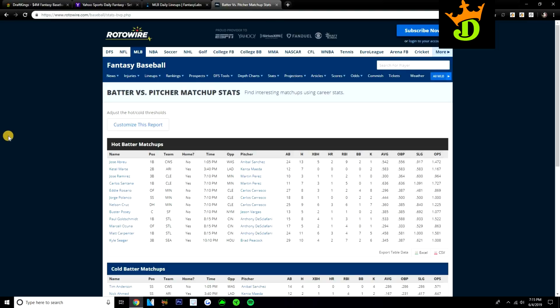Starting off at the top and working our way down, we got about 10 BVP plays. I'll cover them real quickly. Jose Ramirez gone 3 for 10 with the home run off Martin Perez. Carlos Santana 7 for 11 with the home run. Eddie Rosario 8 for 27 with the home run off Carrasco. Jorge Polanco 8 for 18. Nelson Cruz 9 for 25 with 3 home runs.